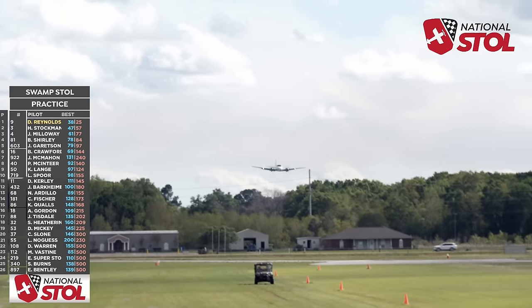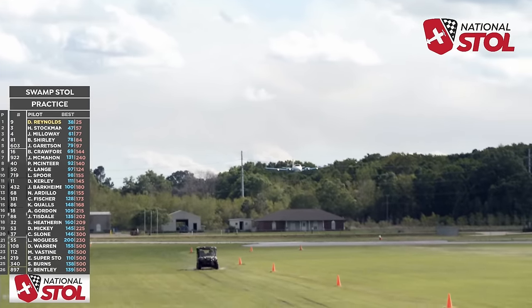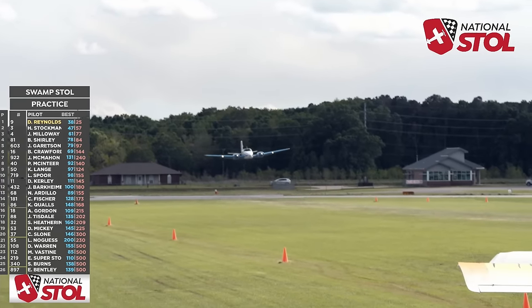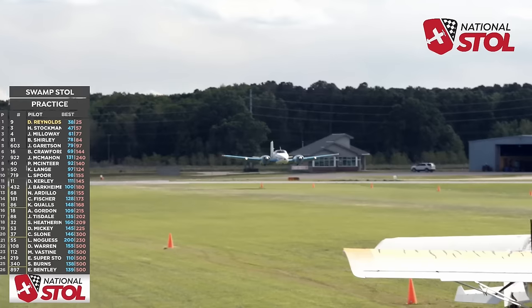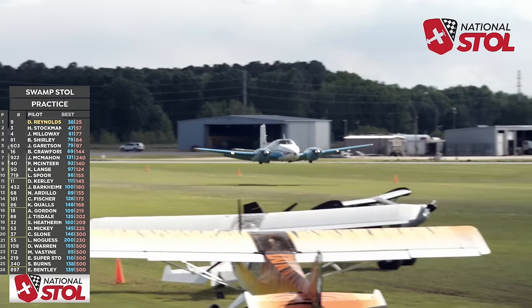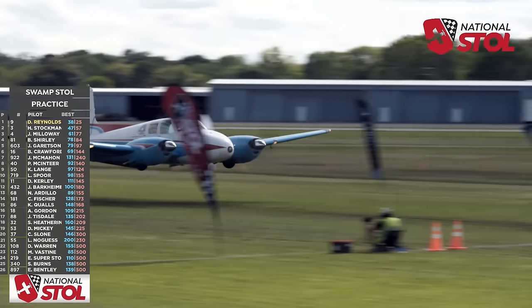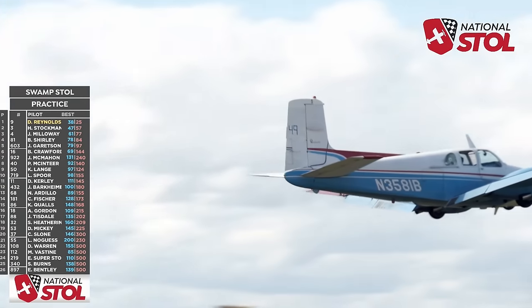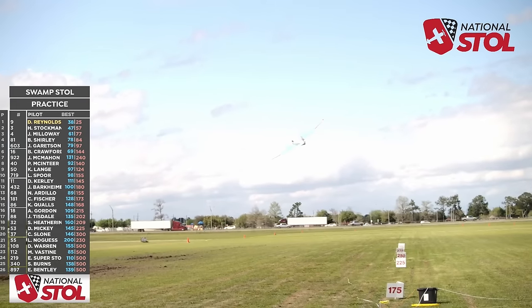What a beautiful airplane. I just can't help but smile thinking about how cool it is that we live in a world where we get to experience so much cool aviation. Oh my God. Nice and smooth. Powered up and away he goes. That is a big airplane.